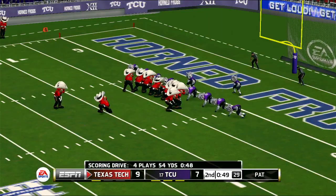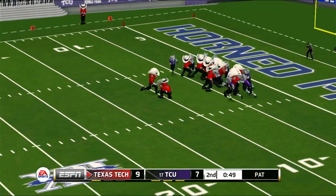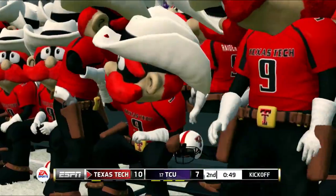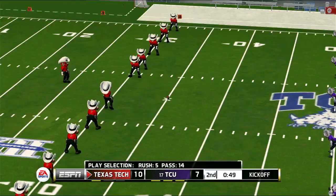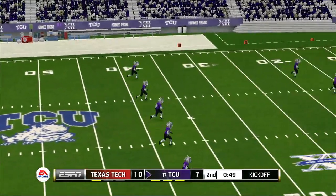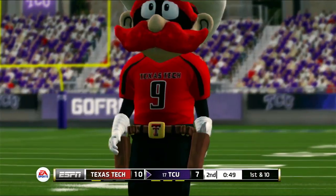Trying to go up by three. They'll kick the extra point. And he adds the extra point. They line up to kick this one away. He really got a hold of that kick. And they can forget about returning this one.